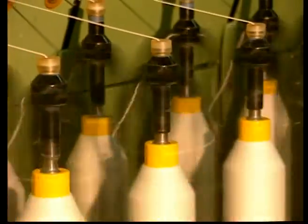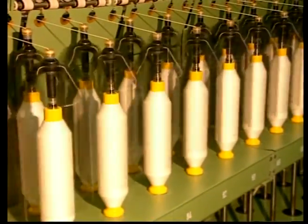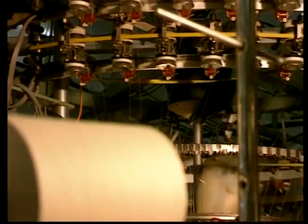At the cotton yarn mill, raw cotton is processed and converted into threads used for manufacturing cotton textile. For this conversion, a series of detailed mechanical procedures is followed.